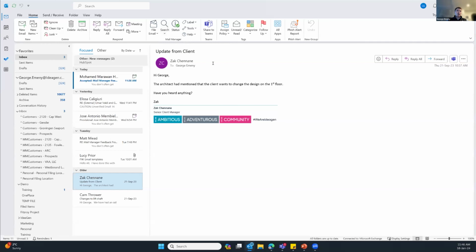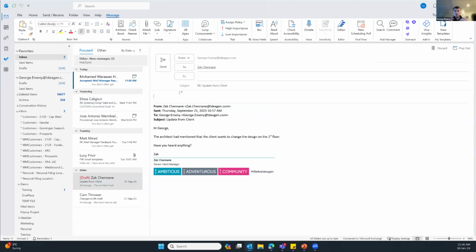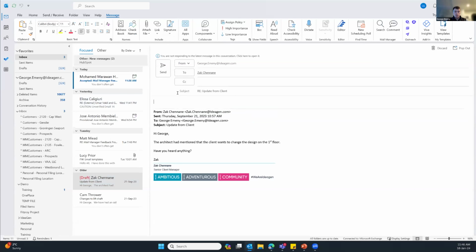So how do emails get filed away? I take an email here from Zach. This might be an email you all receive on a project. What's the update on the project? So I'm going to say the client wants to make changes to the windows. That's quite an important directional email that usually gets locked in someone's inbox. They won't be able to find it later down the line.